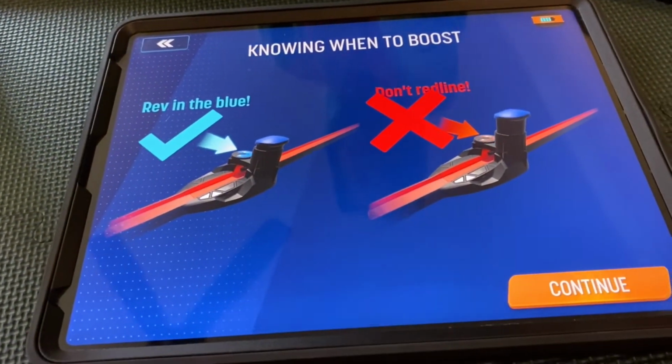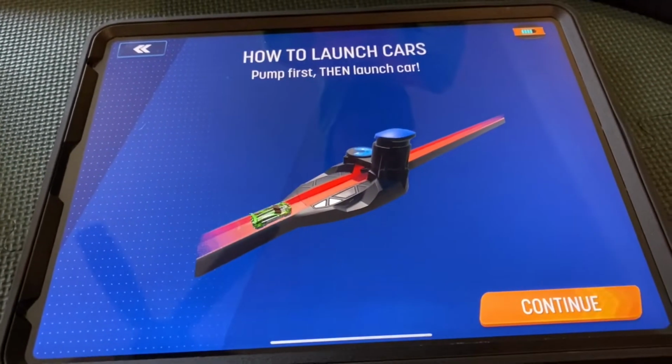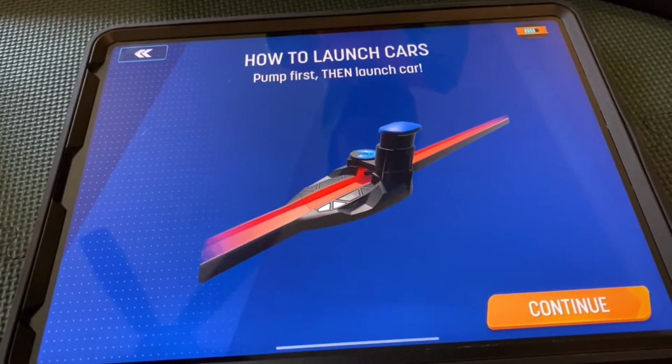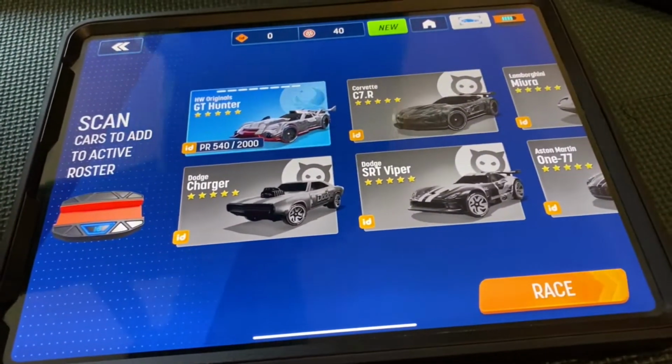Know when to boost. Rev in the blue, don't redline. Red is too high, all right, glad I saw that. How to launch cars: pump first, then launch the car. All right, hang on. Scan cars to activate. All right, so this guy is activated.